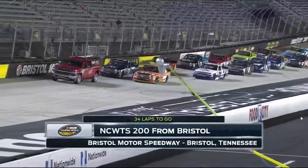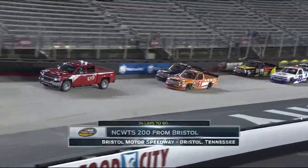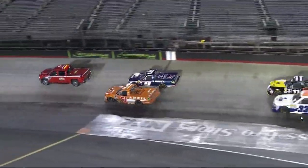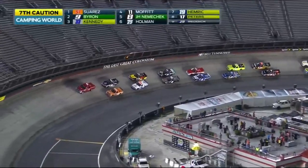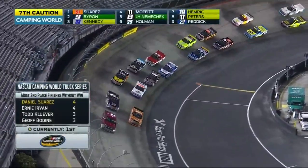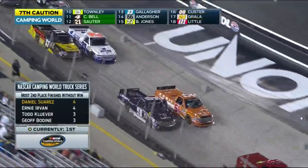It has been a day of drama, beginning with practice. Right out of the gate, we had a chase contender, Daniel Hemric, crash early in practice and have to go to the backup. We saw the drivers in that first practice avoid that bottom groove, that new polished groove down on the bottom. Then in the second practice, all of a sudden everybody found grip in that bottom groove. They were there in qualifying. We saw the track record shattered.